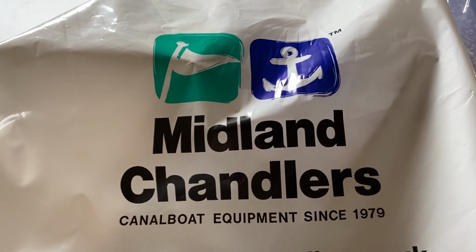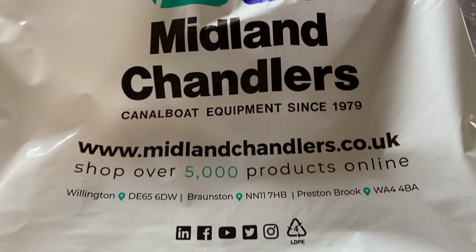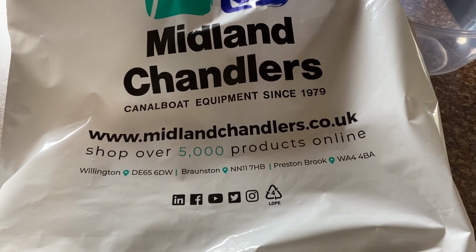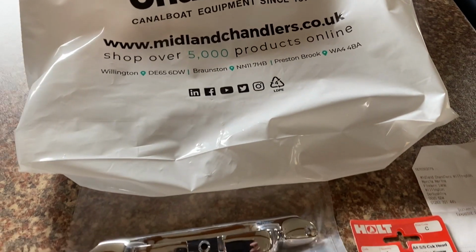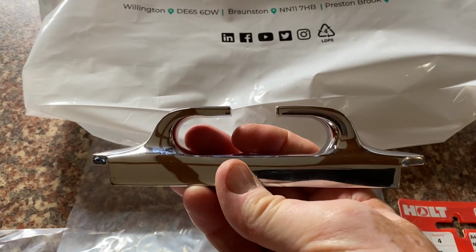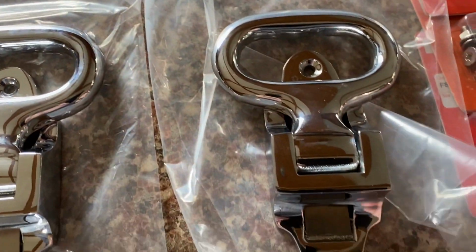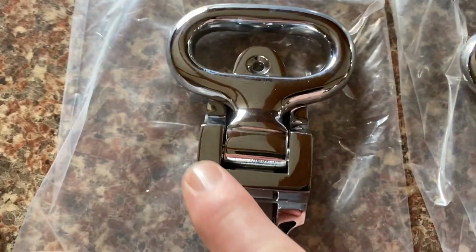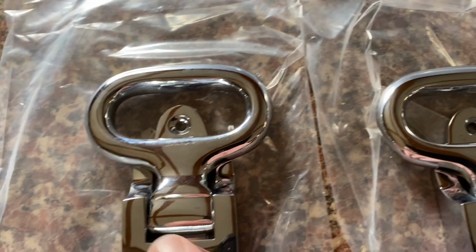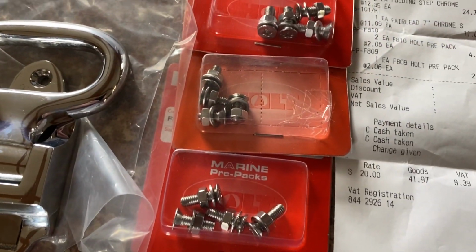Right, that's my visit to the chandlery done. Normally it's a well-stocked chandlery here at Mercery, but at the moment they are struggling to get certain bits and pieces, so there's a few empty shelves. So I've been today and bought another rope cleat that's going to go on the starboard side, and two of the fold down steps like I put on the port side last week. These are going to go on the starboard side tomorrow, and the fixings.